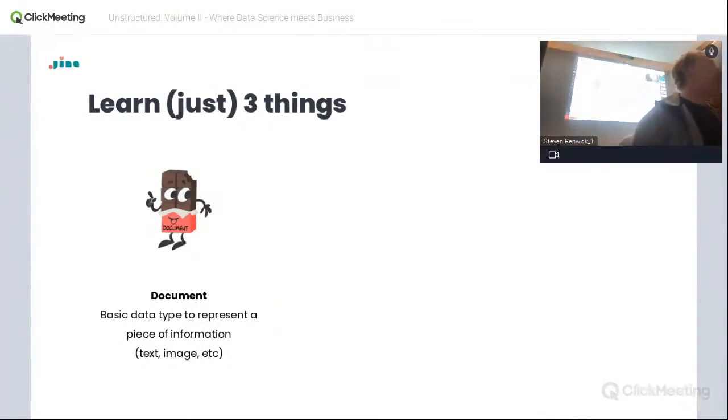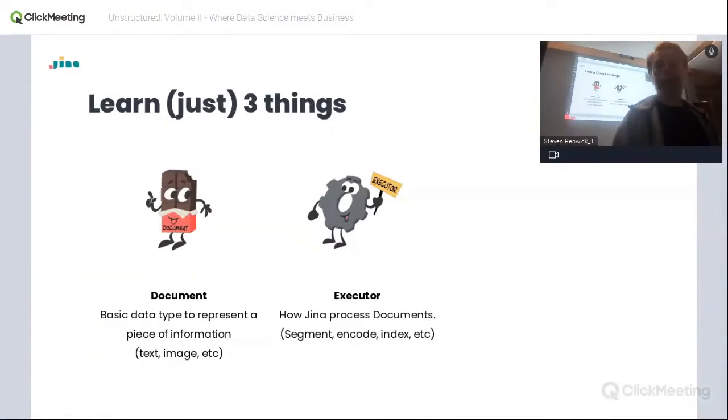So you only really need three concepts. It's dead basic. You've got a document, that's a basic data type. It could be text, image, audio, video, whatever. It's all wrapped into one document. Anything that goes into Jina and comes out of Jina is a document or an array of documents. You have an executor.